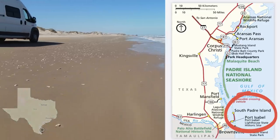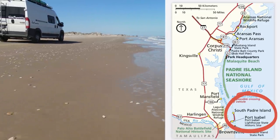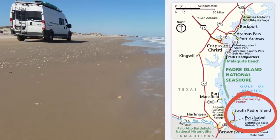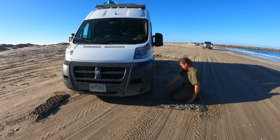Last week, we explored the shores of South Padre Island. We drove on the beach, and of course, we got stuck in the sand. So it doesn't look like we're that stuck right now, but we are.